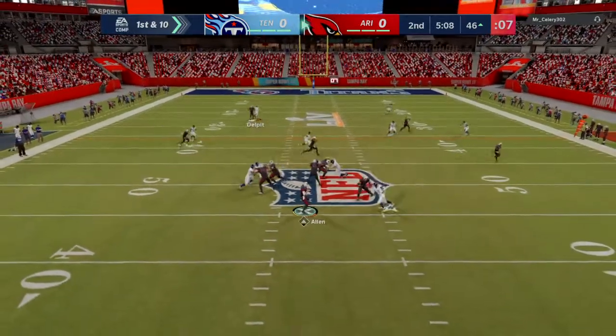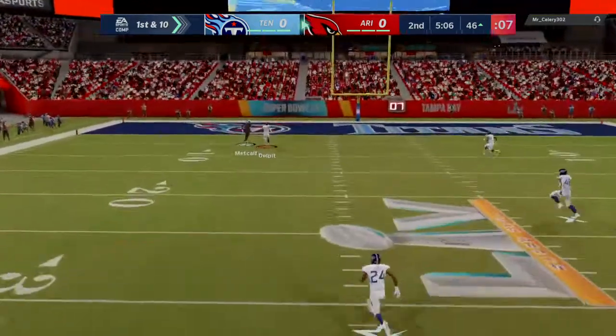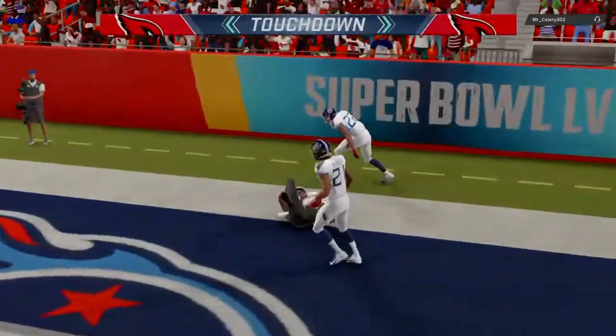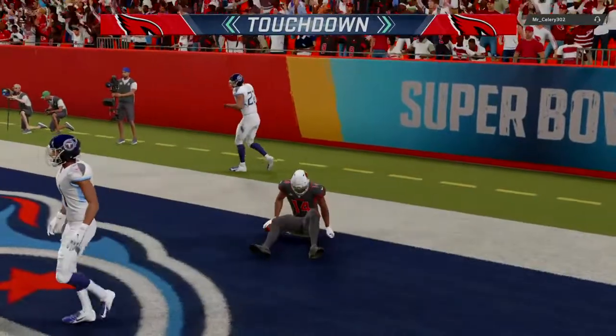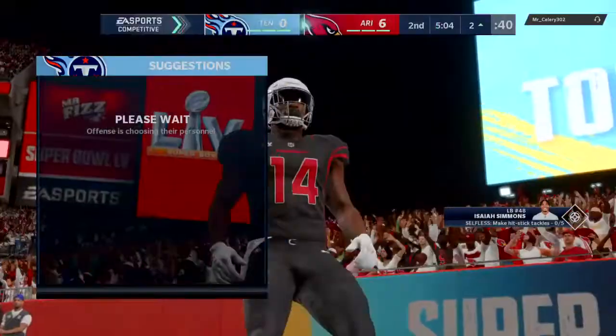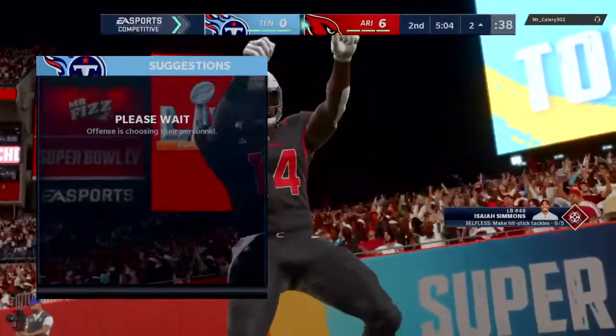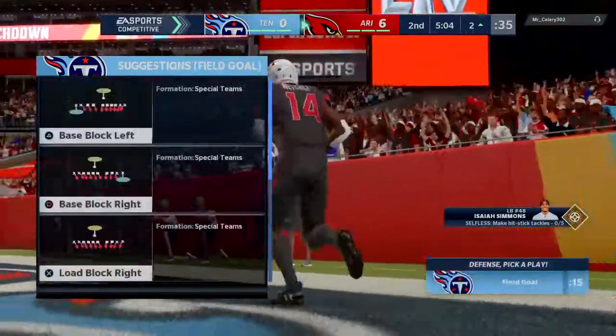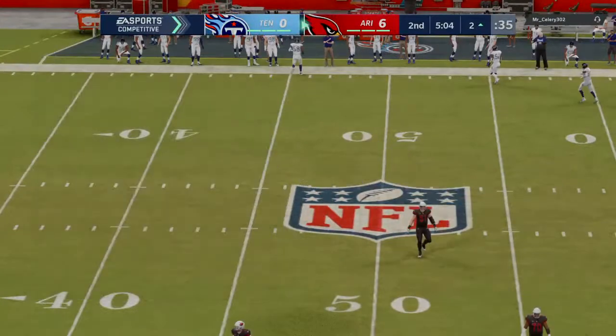So the shotgun snap to Allen. He lets this one fly toward the back of the end zone. And that is caught. Touchdown, Cardinals. With a first touchdown of the Super Bowl and a long one at that, as his guys are on the board first here tonight. Well, you know he can be explosive, and he's ultra-explosive there on the fly route.